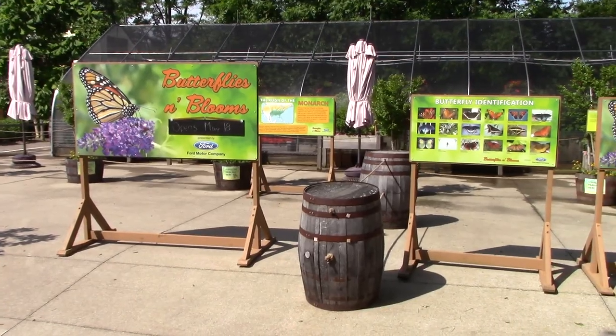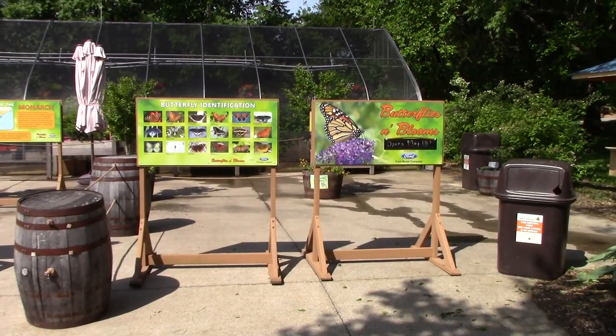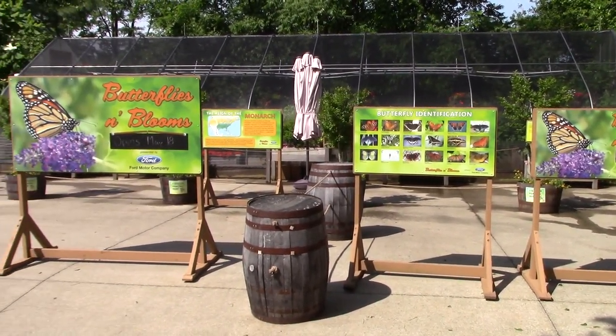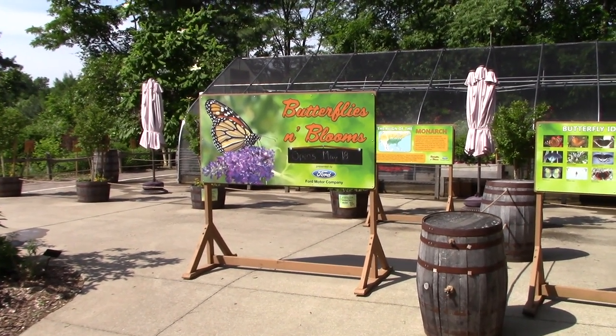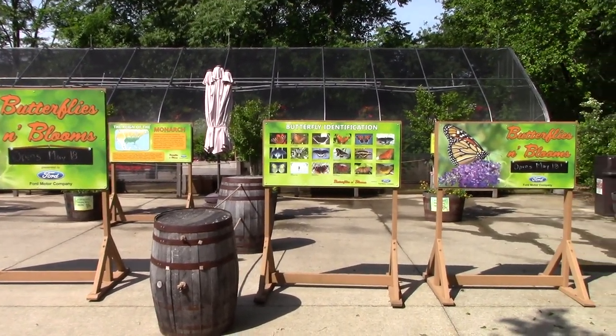Got butterflies and blossoms, but unfortunately it opens tomorrow and I won't be here. Womp womp. So I apologize, folks. But this is the location of it, following the path to the left of the main entrance, if you'd like to see some butterflies or blossoms.